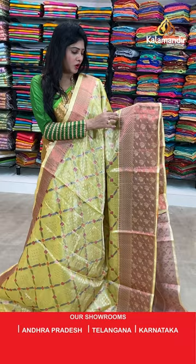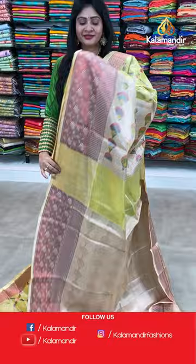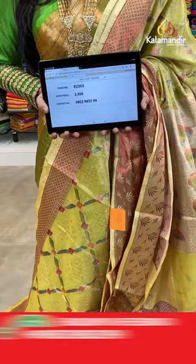And coming to pallu, it's a colorful pallu andi with different colors. These booties were highlighted. And this saree is paired up with brocade blouse. And pricing details. Item code EU303 and offer price 2450 rupees. And next beautiful saree.